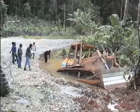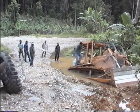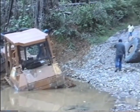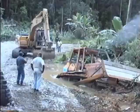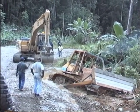In a challenging operational scenario, two bulldozers found themselves mired and immobilized on a muddy and waterlogged road, emphasizing the demanding nature of heavy-duty machinery operations in adverse conditions. The soft, water-soaked terrain posed a formidable obstacle, causing the bulldozers to become bogged down and rendered immobile.